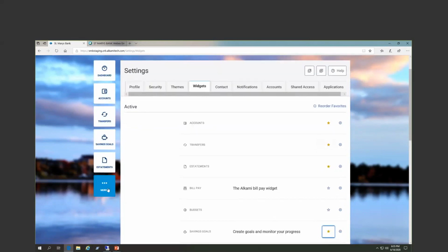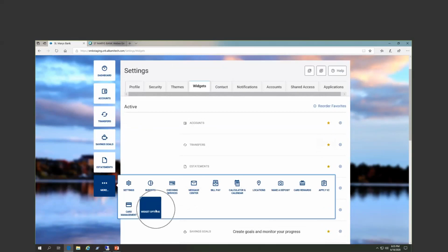Notice that Widget Options has brought us back to the settings where we can do any of our other customizations as well. So let's navigate back.